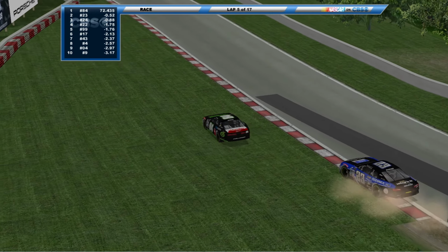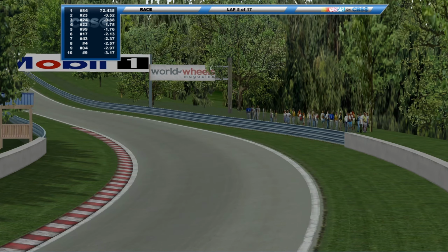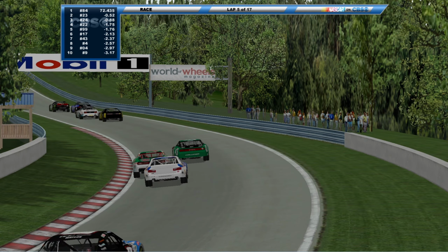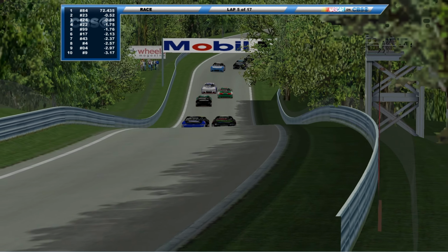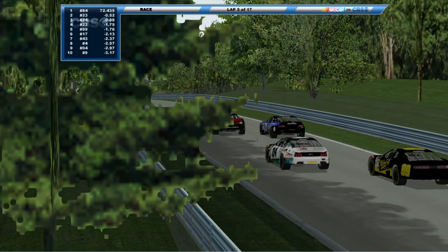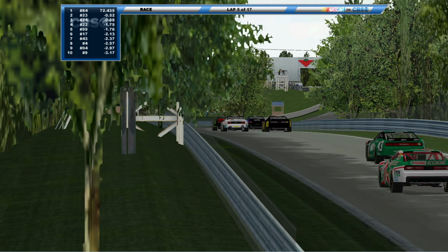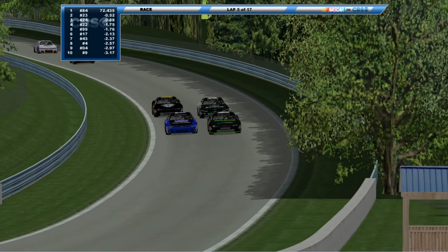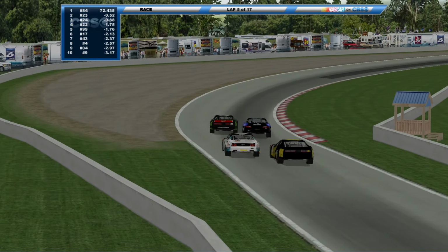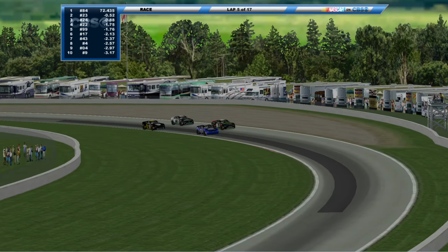And Monaco way off the track. So does the 23, but the 23 gets off much better. Might have a chance for the lead. There he goes. Side by side. Here we go. Side by side for third place too. Can they hang on? Don't wreck each other now.